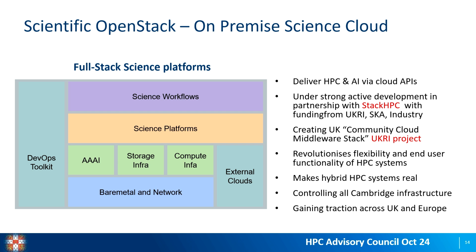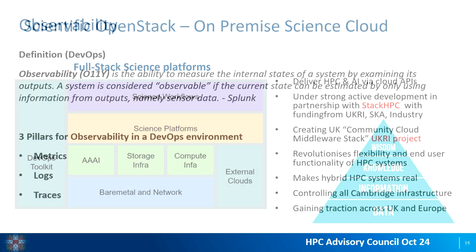Of course, there is an overhead for running OpenStack in terms of complexity. Companies like Stack HPC can help with that complexity because you can just outsource that to them. We have a long-standing support contract with them to help with that. And it's a really interesting way of running your HPC. The flexibility you get and the things you can do in this environment are really quite amazing compared to how we used to do things.